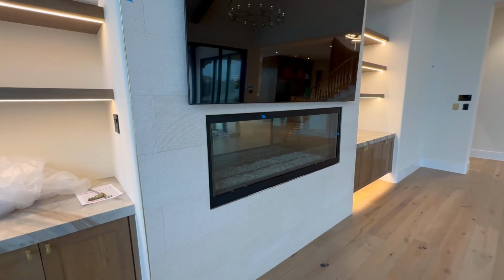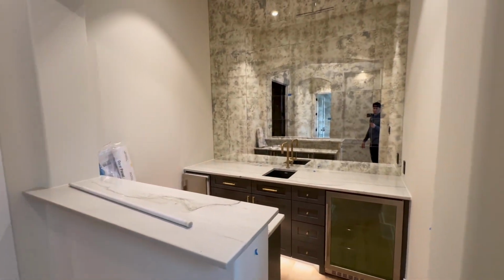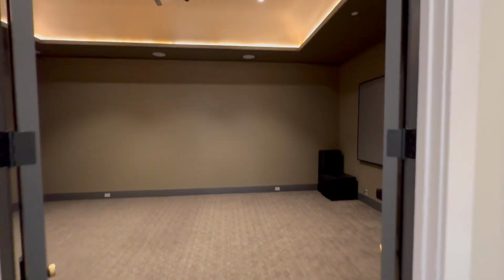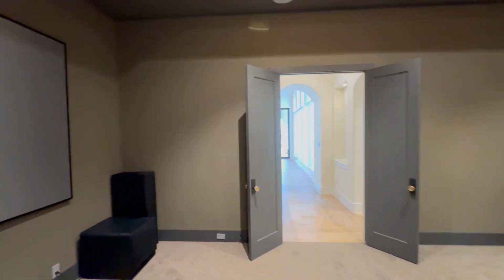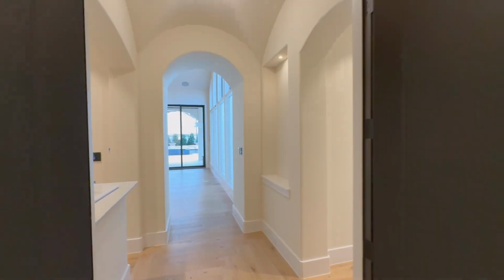And those doors do slide open, y'all. And everyone's favorite, another wet bar. And it's my favorite too. I like it when the media room is downstairs. So they chose to put the media room down here, which I like a whole lot. Custom carpet. And wired for surround sound, of course. Nice ceiling design.